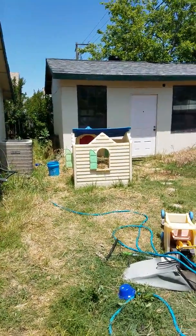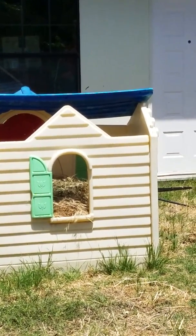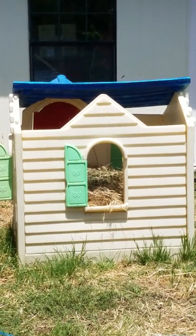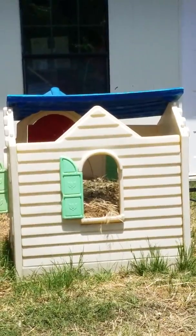This playhouse is currently being used for compost, but that is what we kept the chickens in before, and it was great for keeping bantams. And we had our large fowl in a different cage.